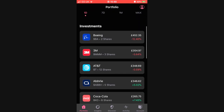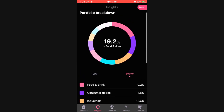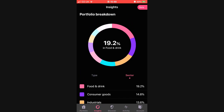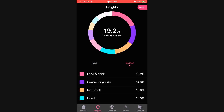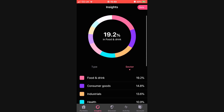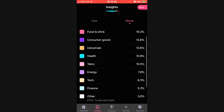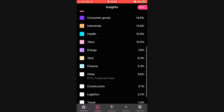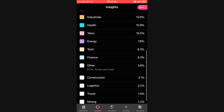So firstly I want to take you into my insights. So we've got what I actually am invested in. We've got my little diversification wheel here, looking quite colourful. I think Freetrade's running out of colours for the diversity of my portfolio. So I'm in 19.2% in food and drink, 14.8% in consumer goods, 13.6% in industrials, 10.9% in health, 10.5% in telco, 7.8% in energy, 6.3% in tech, 5.3% in finance, which I am looking to increase. Anything that isn't 10% I am looking to increase, other than this one here, the ETFs one.